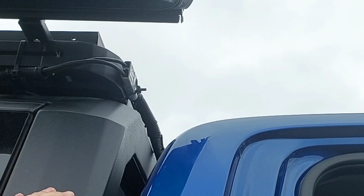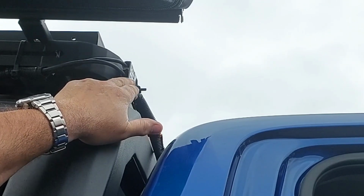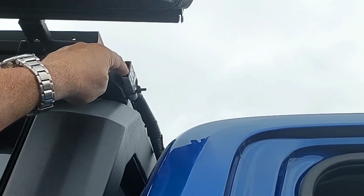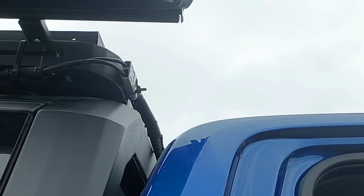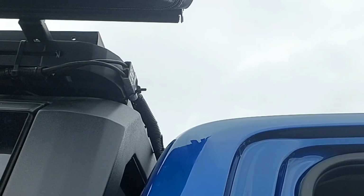Why it's temporary, I'm going to run a dual Anderson plug, so I can run the solar panel off the top of the car and then a blanket at the same time. So it'll go bang, bang, straight into this thick cabling, which will handle the extra watts, and then into the solar regulator. So that's the next project for this, probably, is to do that and buy a solar blanket. All right, let's go and have a look on the inside.